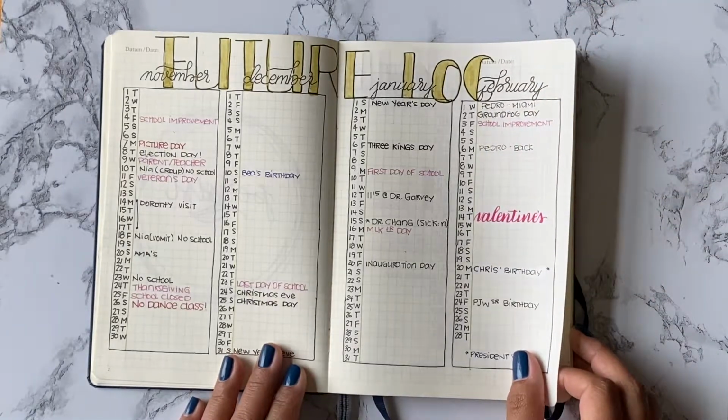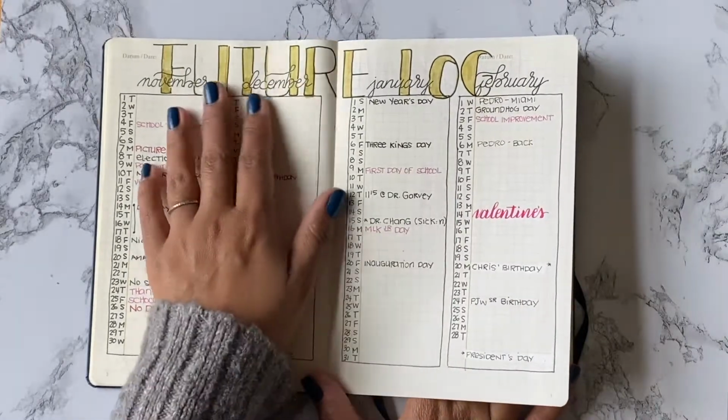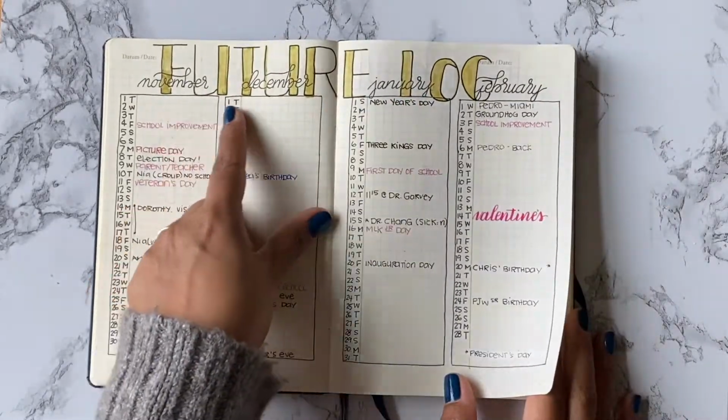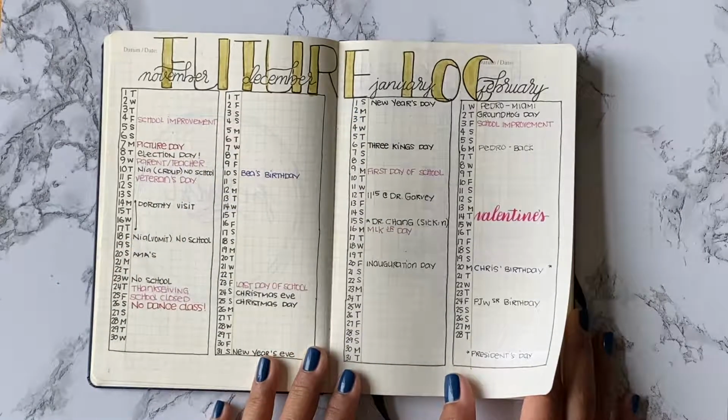And this is me trying a different version of future logs. And I can already tell here that my hand lettering is improving just by the way that my script flows better.